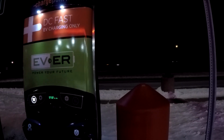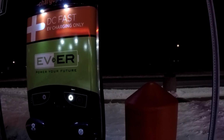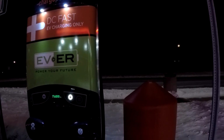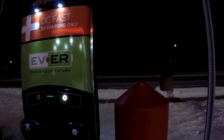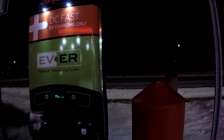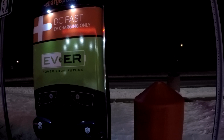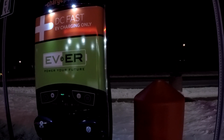Paid station, plug into car. See ChargePoint mobile app for pricing. Authorizing. That's further than before, right? Authorized. Fault. So when it's negative 22, it doesn't work. Error 4024. Well, let's go figure out the next one. You think negative 21 degrees is cold?